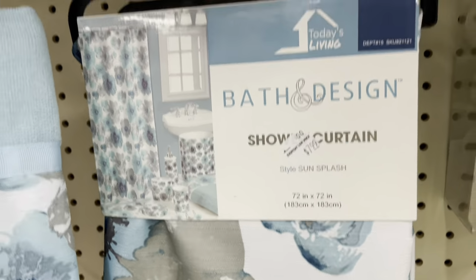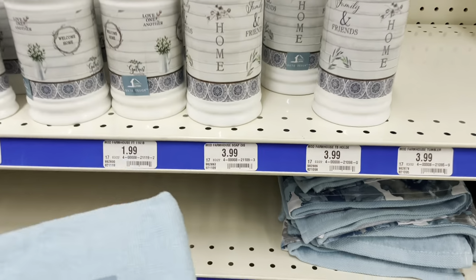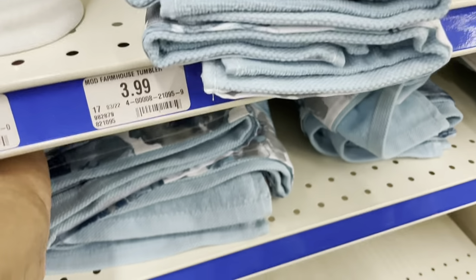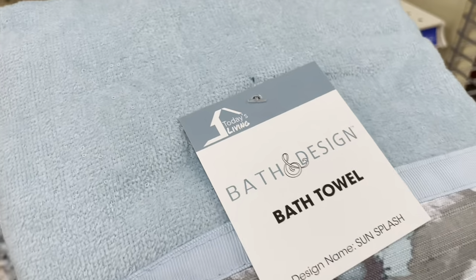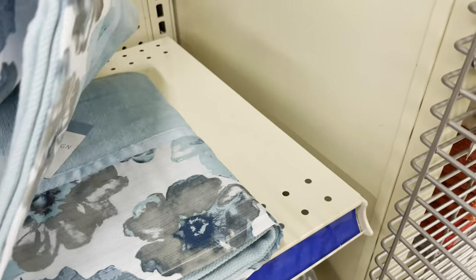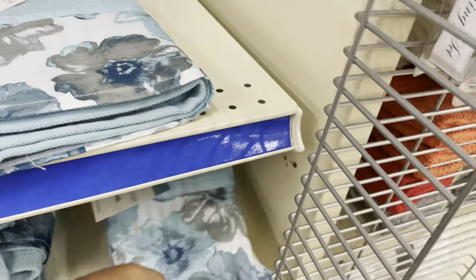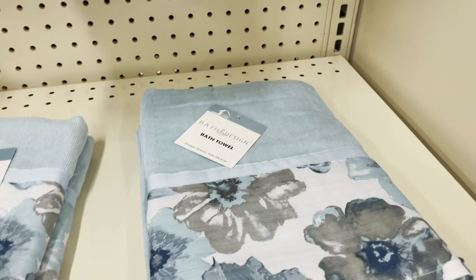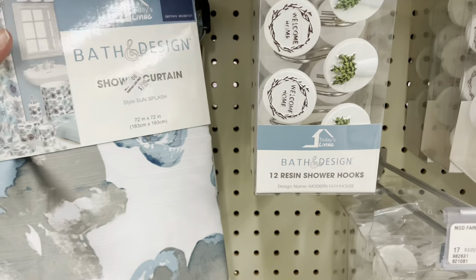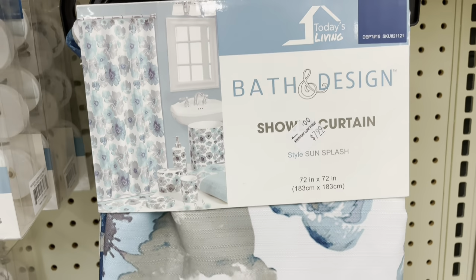Shower curtain was $7.99. The towel was $7.99. And where's, okay, this is the big towel. I think that was $7.99. And I think the hand towel was $5.99. I think that's what it was. So I'm just trying to pull out the whole set so y'all can see it all together. Yeah, but this one's really pretty.